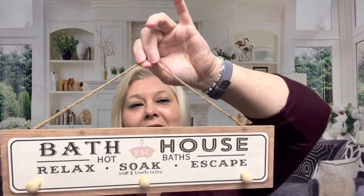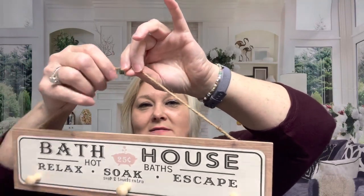Okay, the next thing was a new item to me. I had never seen this. I don't even know if I've seen people hauling it. Maybe they have, I just haven't caught it yet. But look at this right here. And I have got a couple of these signs.